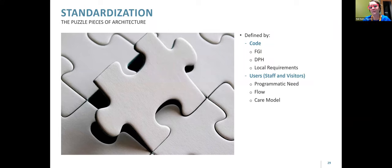And then it's also defined by users, being the staff and the visitors and the family advisory committees. And that's based on what do they need programmatically? How do they want their facility to flow and function? And then what is their care model?